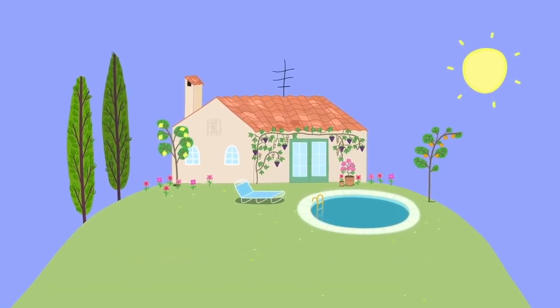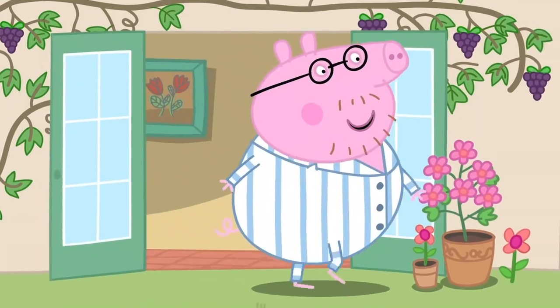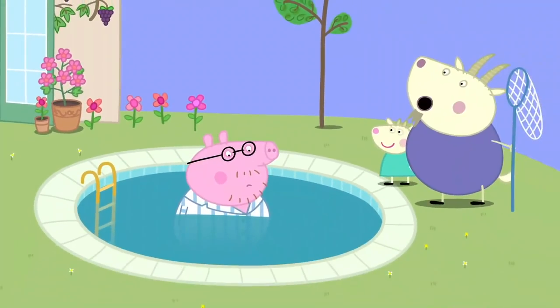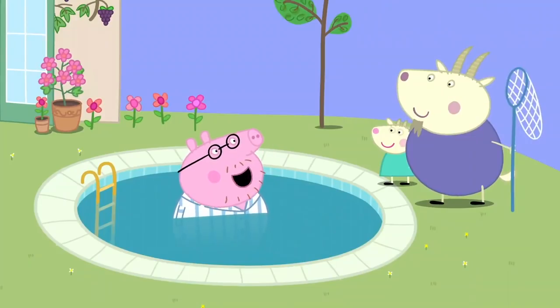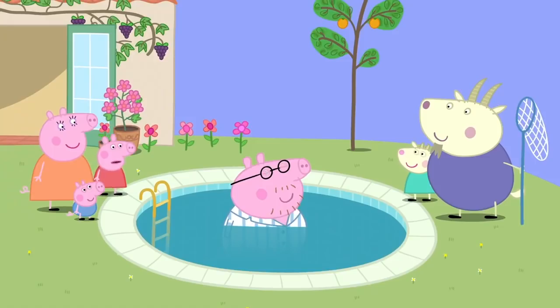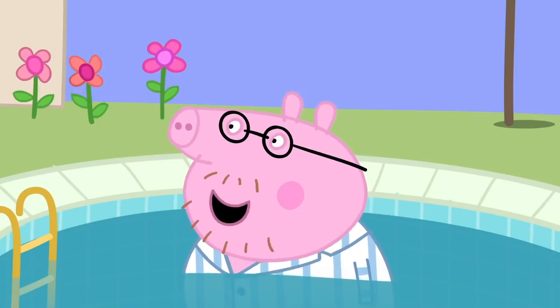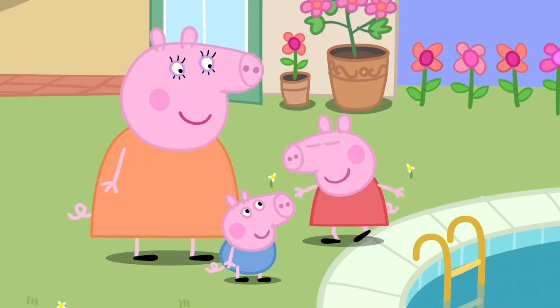It is the last morning of Peppa's holiday in Italy. I'm just going for one last walk. What? Going for one last swim, Mr. Pig? Yes. One last swim before I go home. I want to stay on holiday forever. Holidays are nice, but they don't last forever, Peppa. Think of all your friends waiting for you back home.